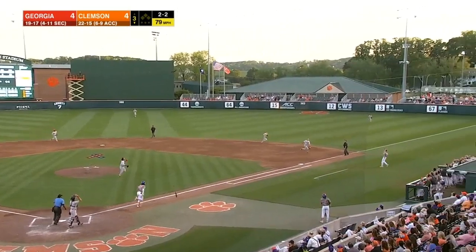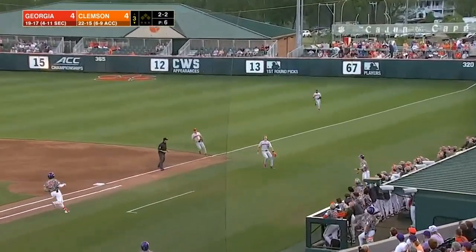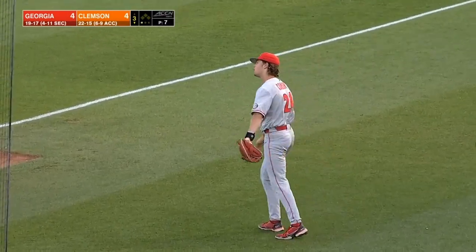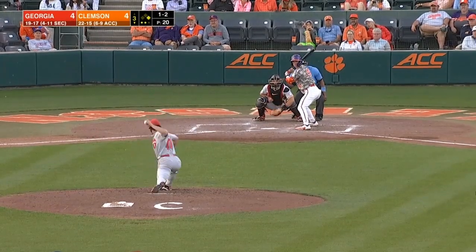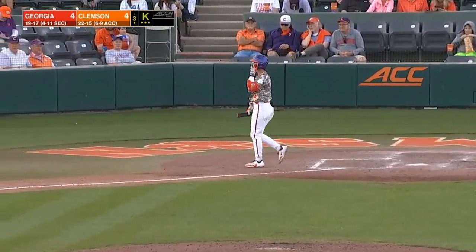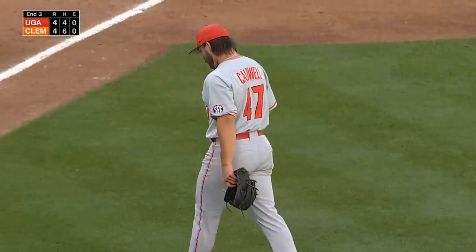Popped it straight up. Calling for it is the first baseman, Condon, who makes the catch. Took a big cut and miss. It's a strikeout for Caldwell. Nothing doing for the Tigers in the third.